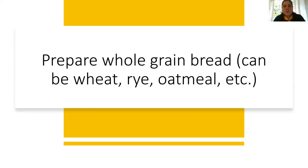The first one of the breads is the whole grain bread. And this one can be with wheat, with rye, oatmeal, or any other grain. And for this, Ben Davison is going to talk about it to all of us. So I pass it back to Ben.